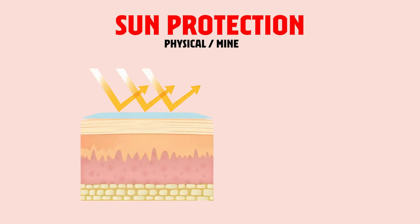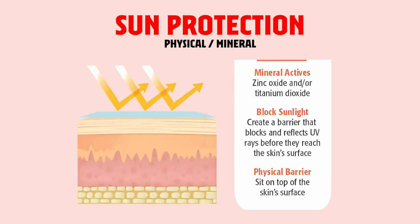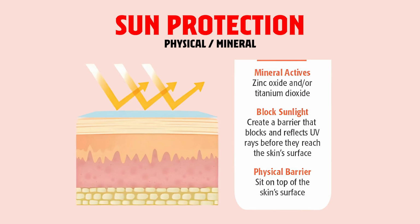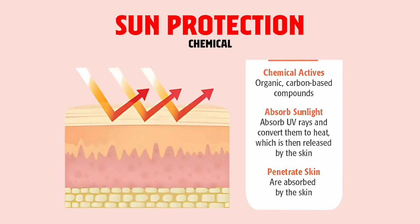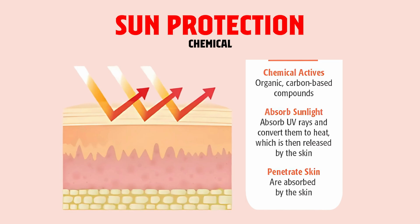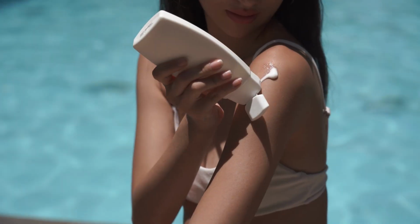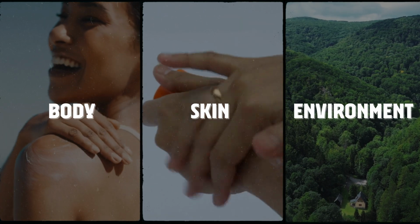Physical mineral sunscreens contain ingredients like zinc oxide and titanium dioxide, which sit on top of the skin and physically reflect UV rays away. Chemical sunscreens use chemicals like oxybenzone and avobenzone to absorb UV radiation and convert it into heat, preventing it from harming the skin. Seems simple enough, right? But here's where the problems begin. While sunscreen helps prevent sunburn, some ingredients in common sunscreens might be harming your body, your skin, and even the environment. Let's break it down.